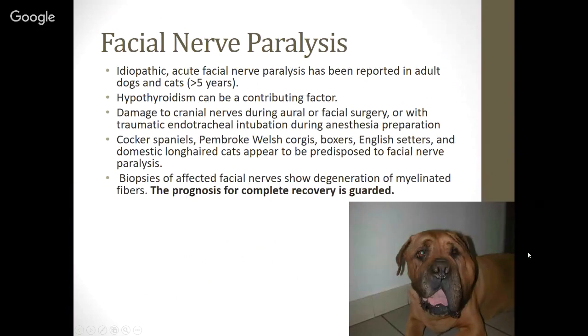This is what facial nerve paralysis looks like. This is also called Horner syndrome. It can be idiopathic, acute facial nerve paralysis reported in adult dogs and cats. Hypothyroidism might be a contributing factor.